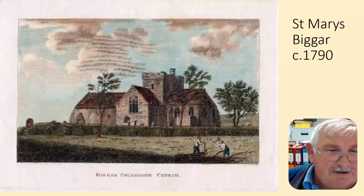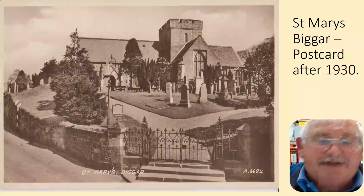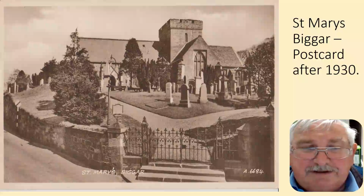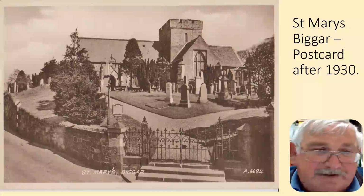The last major works were undertaken at St Mary's in the 1930s. Here is a picture of St Mary's Church after the restoration of the 1930s. People who come to St Mary's today think that the place was deliberately fortified, because what you see on the top of the church tower are what look like gun loops.